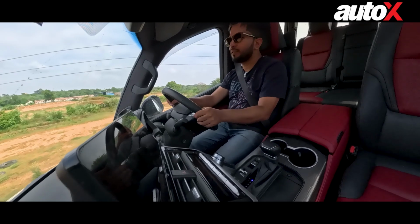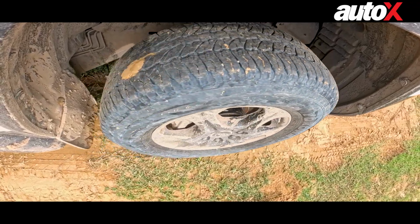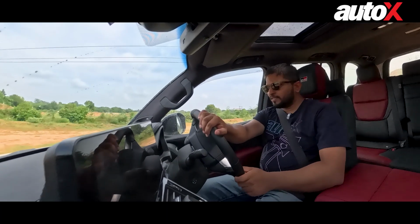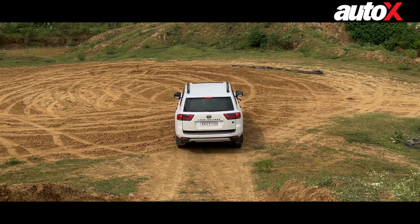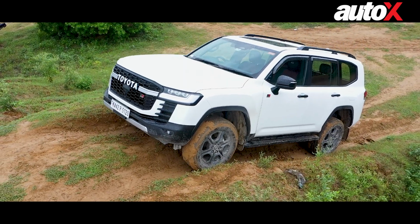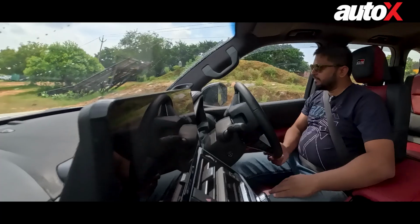Not bad. Well, that is quite steep. Well, yes, that's the advantage of all these modern gizmos. So it looked tricky, but I used absolutely nothing. It's just that as a driver, you have to trust the system fully. But overall, I have to say it was just a cakewalk for this LC300.